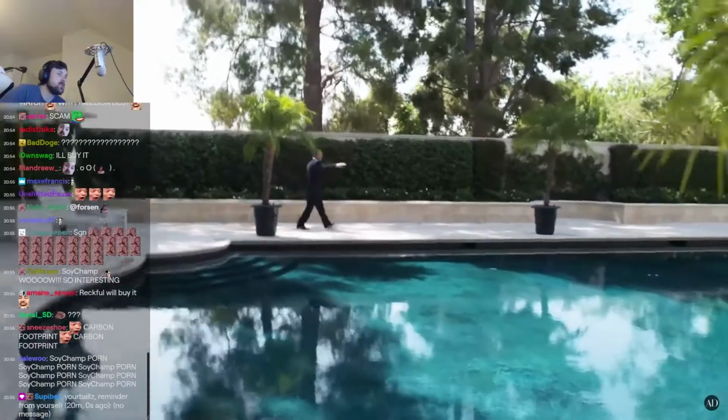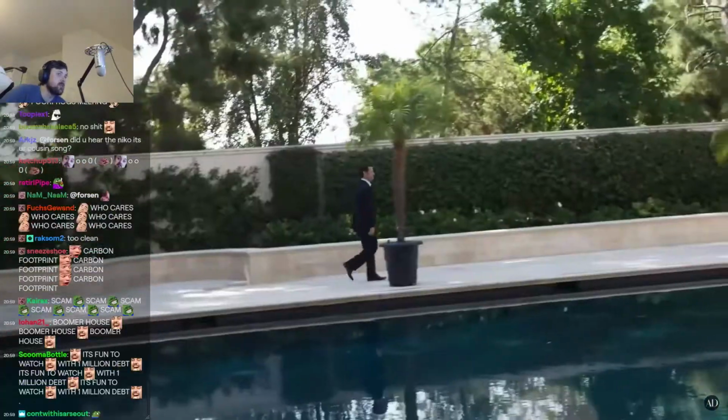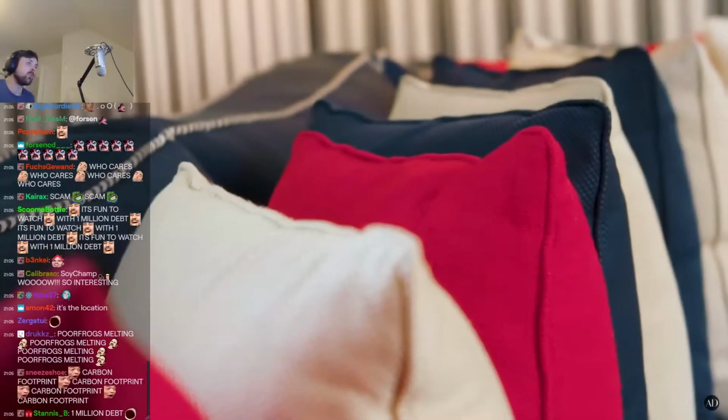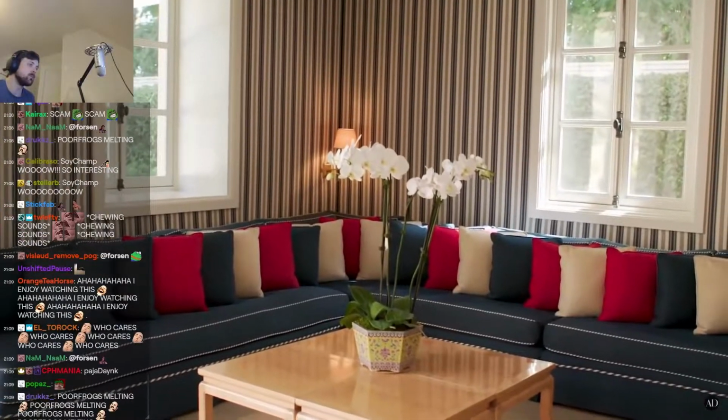So large in nature, a cascading rock garden that leads you to the pool mouth area, and it leads you to this beautiful indoor-outdoor pool house. You have a round bar over here and a great hangout area. It has a full kitchen, and you gotta come see this.